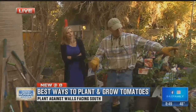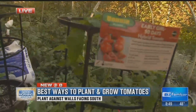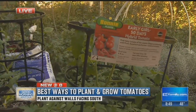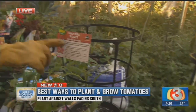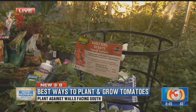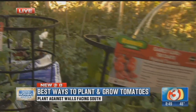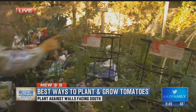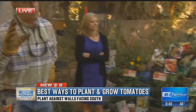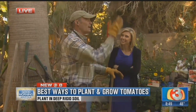The plants themselves. In fact, you're taking a look at some plants right now. I usually purchase as large a plant as possible, especially this time of year. We have got a very short season out here in the desert Southwest. And if you look at this, it says Early Girl. After raising 3 daughters, you call them girls anyway. So there you go. It says Early Girl, 50 days to producing the fruit, and that's what you want to do. You want as short-season varieties as possible. If you do that, you're going to be in real good shape.